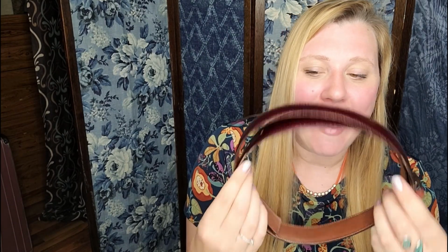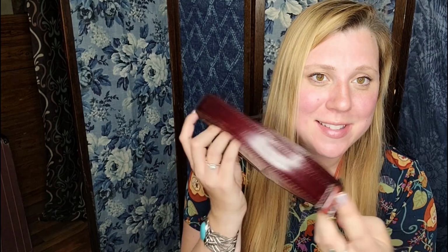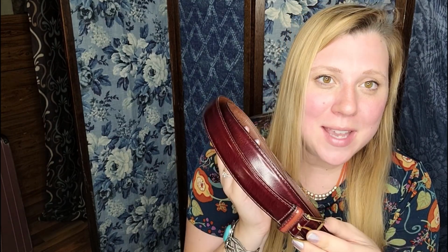This is by the brand Dooney & Bourke. And vintage, it says Wellington Calf. So this is a Dooney & Bourke vintage belt, and it's that oxblood burgundy color. This was pretty awesome to find, especially at the bins that were already picked through, so yay. That one was a good find.